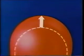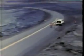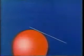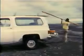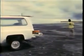This rise or uplift is easily measured by precise leveling, a widely used surveying technique that can detect changes of a fraction of an inch. Inflation also causes the land surface to tilt. Tilt is measured by a variety of methods.